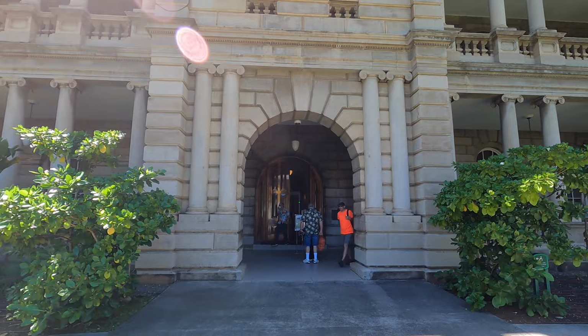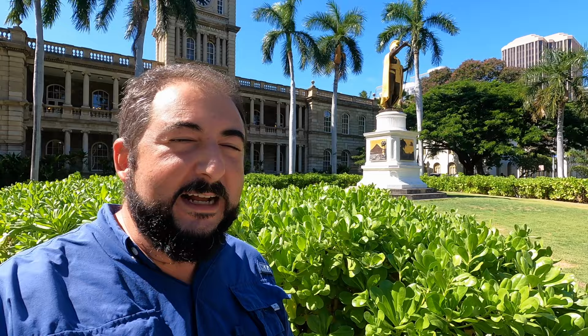All right, so just behind me, you have the famous King Kamehameha statue, the statue of the first king of Hawaii, the one who united all these islands and made one kingdom under his reign. Prior to that, each island had its own ali'i, its own chief. And King Kamehameha was originally from the Big Island. He was one of the chiefs there.